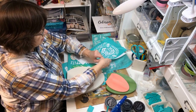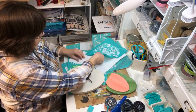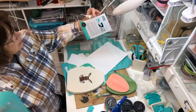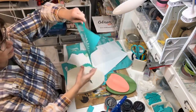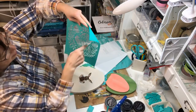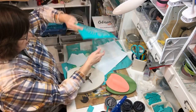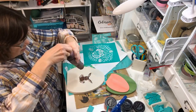All right, so we're going to take this, I think this is called Foxy. Yep, Foxy. And we're going to use the wreath of him and not do the fox part on top of the bunny. But I'm going to make sure this is dry. Dry it.